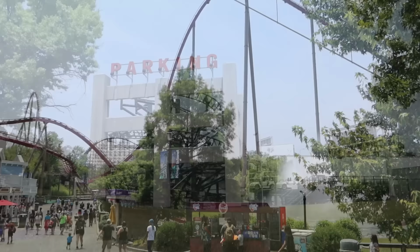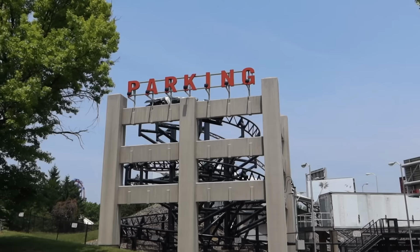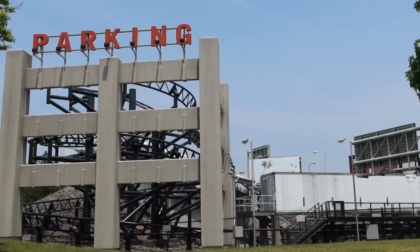And here it is, the Backlot Stunt Coaster. And yeah, as you can see, it's got some pretty good theming on here, actually. You got a massive upwards helix through the parking structure just there, which is pretty cool. I do like the train design on this. And yeah, you've got like a lorry over there, shipping containers. Yeah, it's pretty well themed. Let's go give it a go.